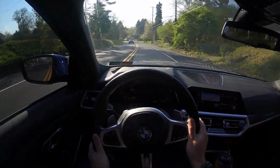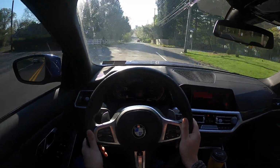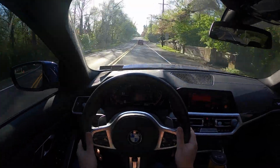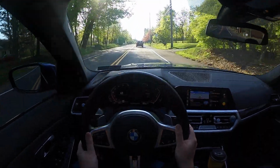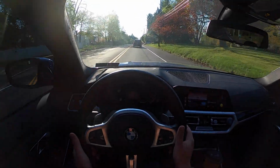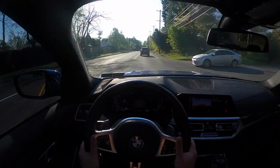But yeah, let's try giving it some gas here. This car really gets up and goes. It doesn't even feel like you're going nearly as fast as you actually are. It's pretty crazy. I mean, you always feel like you're going 30 miles an hour less than you actually are in this thing. It feels like a real sports sedan.